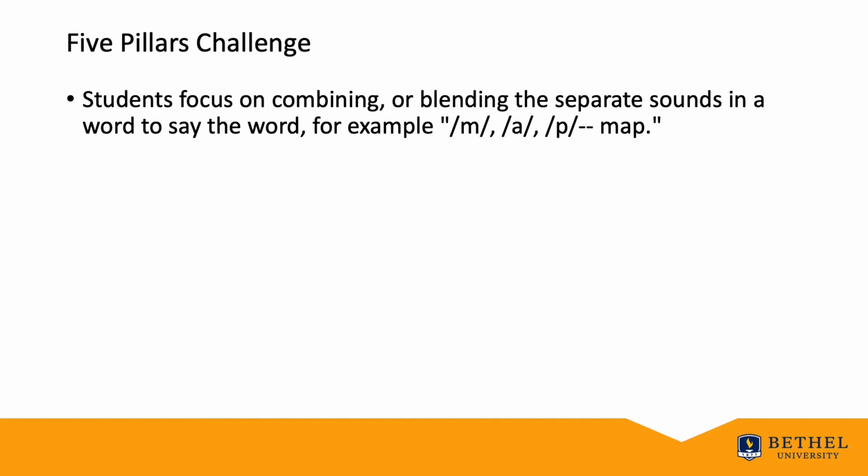Let's proceed with item 2. Students focus on combining or blending the separate sounds in a word to say the word, for example, /m/ /a/ /p/, map.